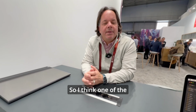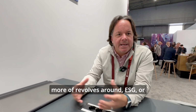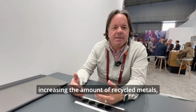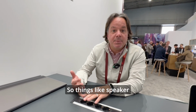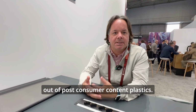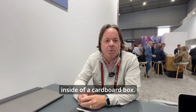So I think one of the big design innovations or directions that we've started to do a lot more of revolves around ESG, or environmental, social, and governance. This is something that we have done quite a bit on in the past few years, with increasing the amount of recycled metals like recycled aluminum, recycled magnesium, and the use of post-consumer content plastics. So things like speaker enclosures, battery enclosures, even the keycaps on the keyboard made out of post-consumer content plastics. We've gone completely plastic-free in our packaging, so no more foam cushions holding the device inside of a cardboard box.